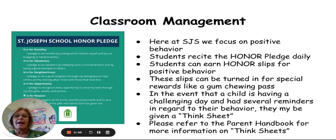Classroom management: we really strive to focus on positive behavior. We recite the Honor Pledge daily as a way to remind us of what kind of behaviors we want to focus on. Students can earn honor slips, and those slips can then be turned in for special rewards like a gum chewing pass or stinky feet pass or lunch with the teacher.